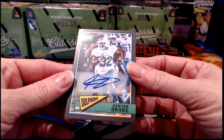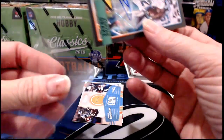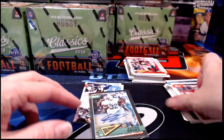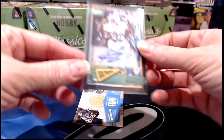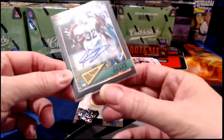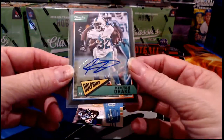Kenyon Drake, and it's a 1 of 1. Hey, hey. We are doing really well with the 1 of 1s. I think this is the third 1 of 1 that we have pulled out of Classics, but this is the first 1 of 1 out of Classics that has an autograph attached to it. Our others did not have autos attached to them. But nice little Kenyon Drake hit for the Dolphins with the 1 of 1.